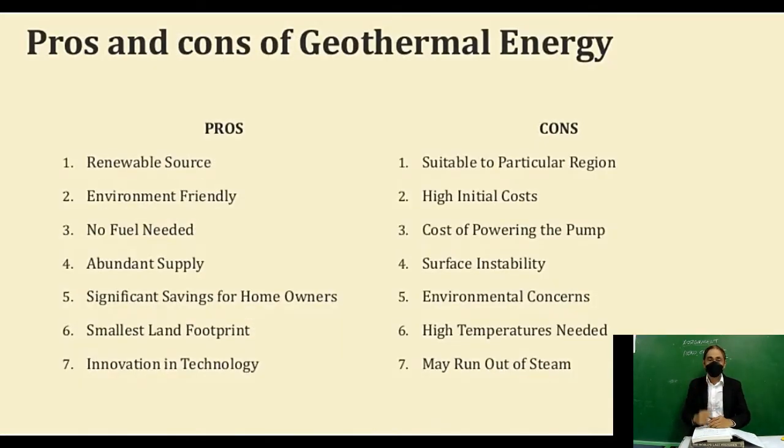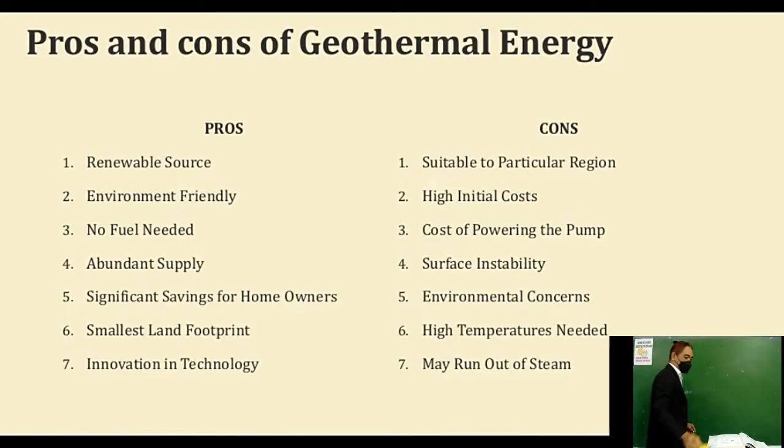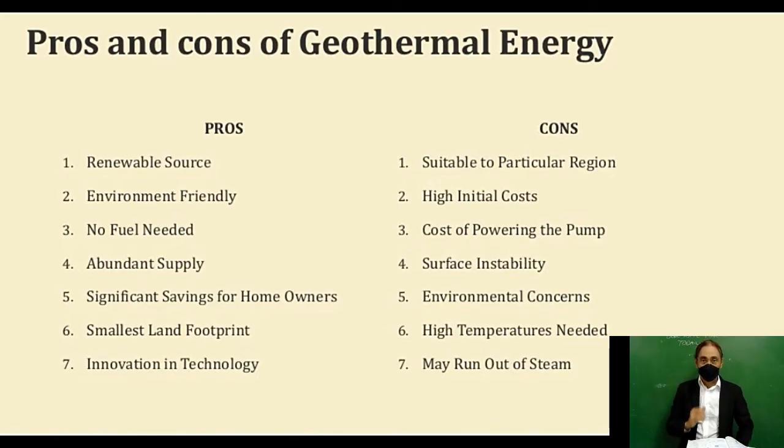The pros and cons of geothermal energy. Pros: number one, it is a renewable source; environment friendly; no fuel needed; abundant supply. 5. Significant savings for homeowners. 6. Smallest land footprint. 7. Innovation and technology. The cons, or the negative side: suitable only to particular regions; very high cost of powering the pump; surface instability; environmental concerns; high temperature needed; may run out of steam.